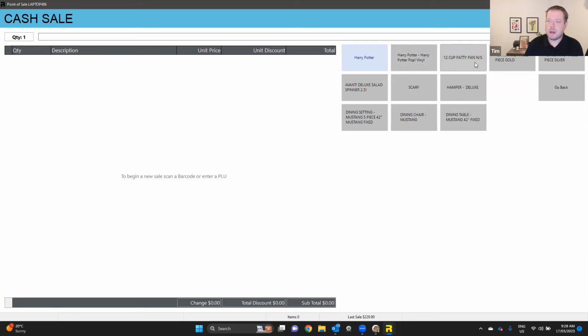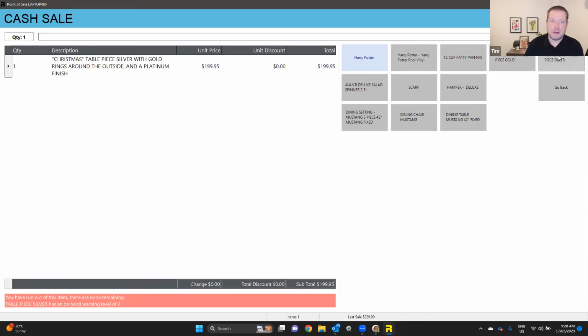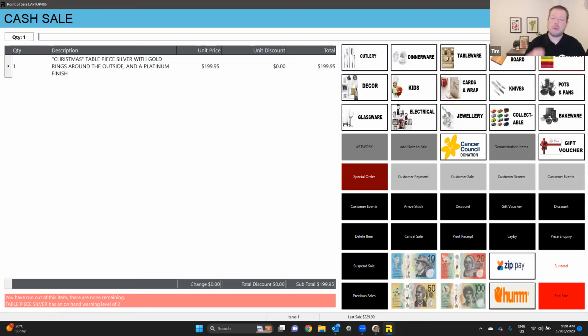If I jump back into my demo items, I've also got my silver table piece here, and you can see there I've got a warning on that one. This is actually telling me when I sell that I've run out of that product. So because I'm not scanning it, I don't have the physical item. If I'm just putting it through, it's giving me that prompt. I can still put that sale through though. So if I maybe just got another batch in, they're sitting there and a customer's seen it and wants one, I can absolutely sell that even if I haven't put that invoice in. So really flexible with how that works too.